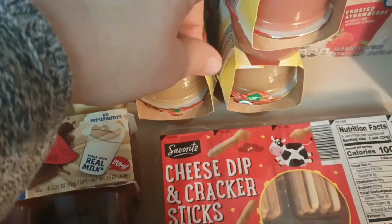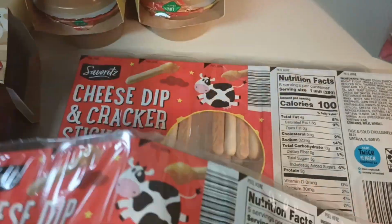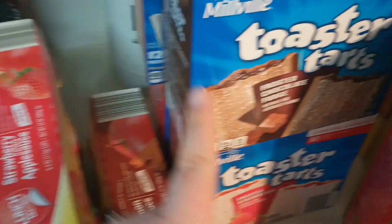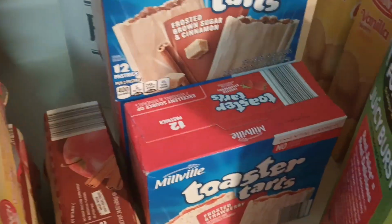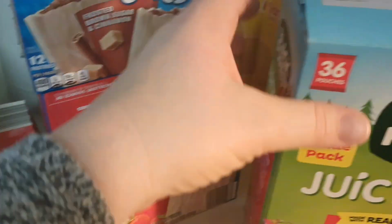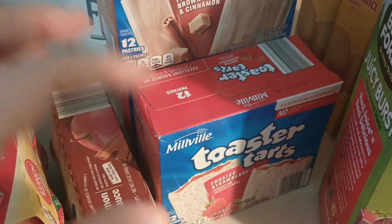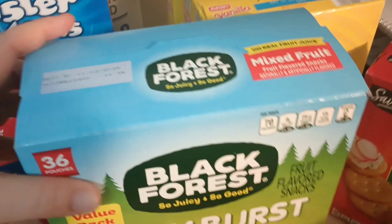We got 3 things of applesauce. I got these sticks and cheese sauce. My 4-year-old loves these. We got the Pop-Tarts. These are really for my 2 older boys because the name brand I have to get for my dairy-free. Or he's not completely dairy-free anymore. We're inching into dairy, but I'm still keeping as much as I can dairy-free for him.